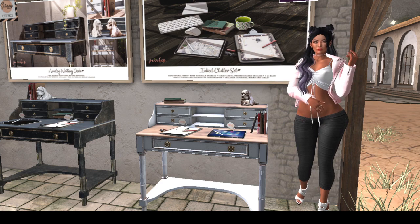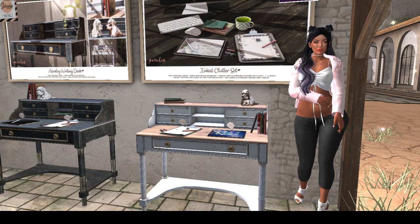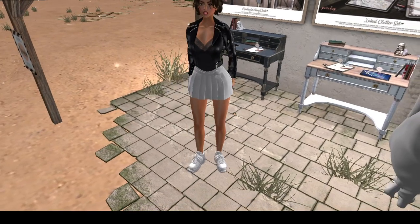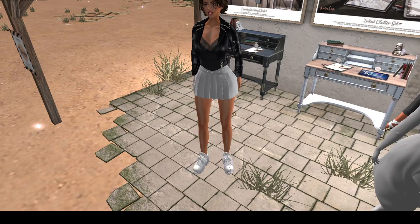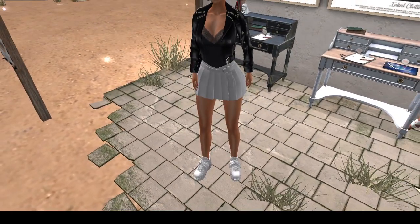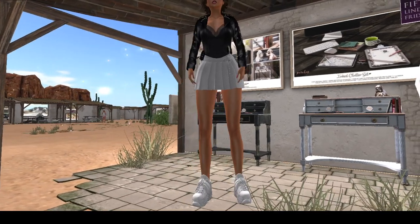Oh my gosh, I'm getting the clutter set because it's just cute. I must have it. Give me that. I want it. It's mine.